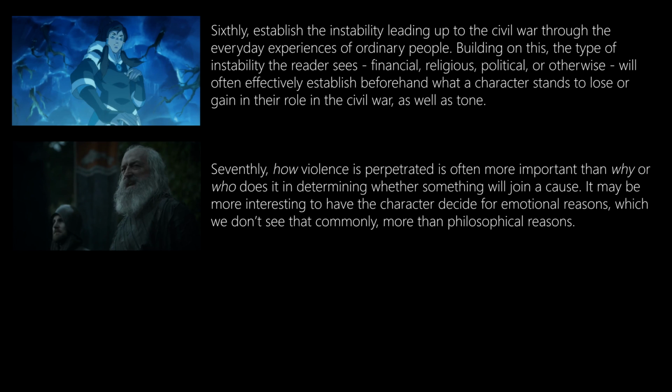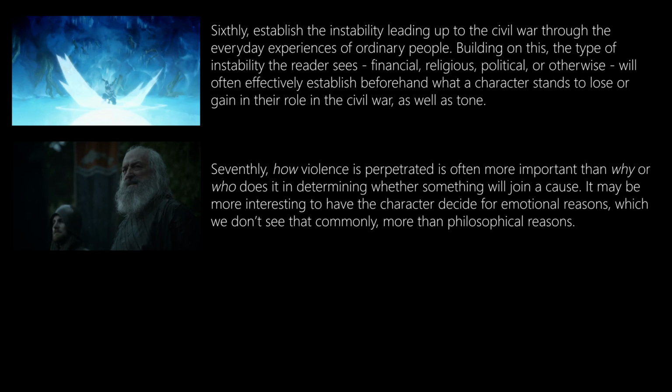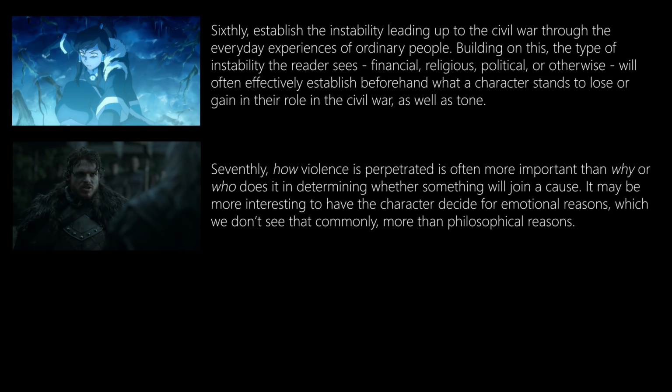Seventhly, how violence is perpetrated is often more important than the why or the who does it in determining whether someone will join a cause. It may be more interesting to have a character decide for emotional reasons, something that we actually don't see all that commonly, more than for philosophical ones.